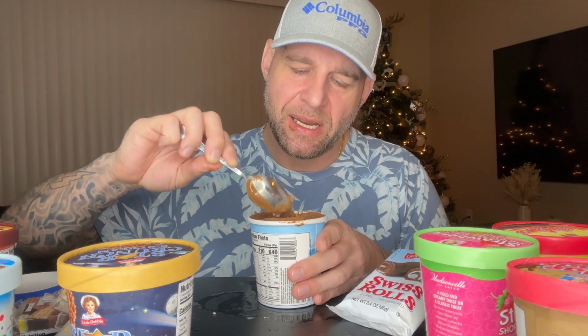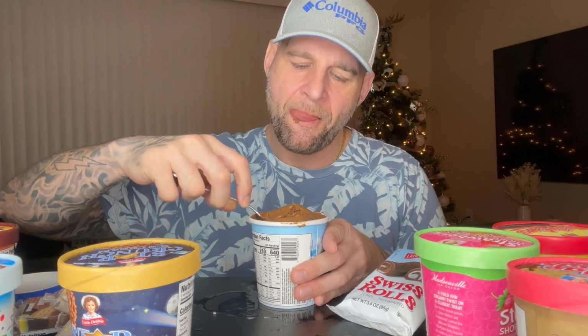Oh yeah, this tastes basically like fluff and chocolate. But the chocolate tastes good. Okay, it's not like that cacao. It's like the first one I had, like the cosmic brownie, okay?